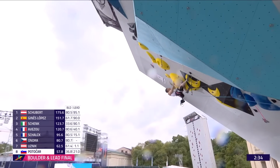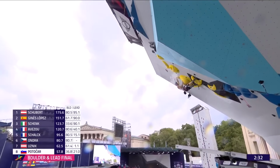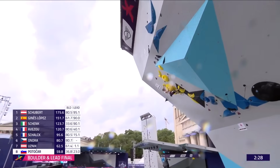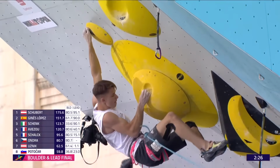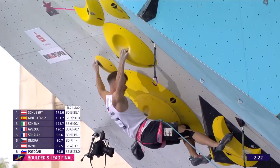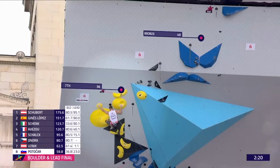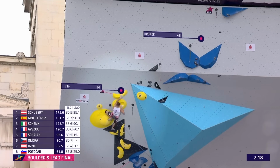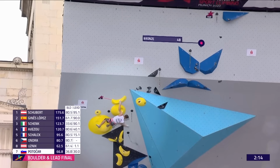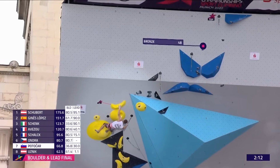Still looking really fast. Yeah, still hasn't moved off the bottom spot though. Yeah. This is the thing with this style of competition and scoring system. If you do less well in that boulder, you have so much to do coming into the lead. Yes, almost, yeah, into seventh now. And now starting to move up the rankings.